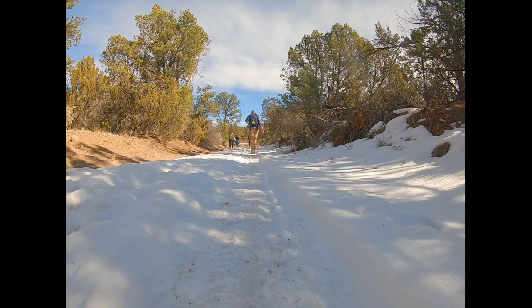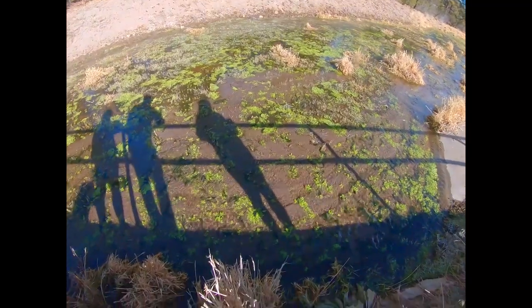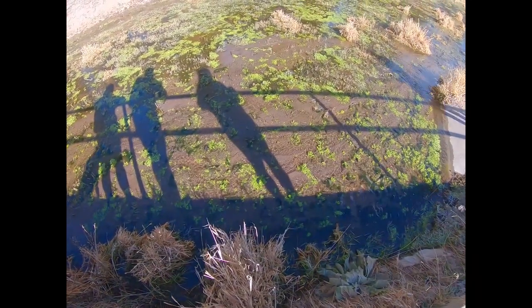Again, more snow. It had been a few weeks since the last snow, but it was still out there on those northern facing parts. There's a little creek that runs down through the canyon there.